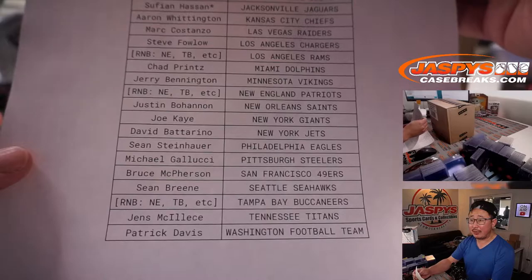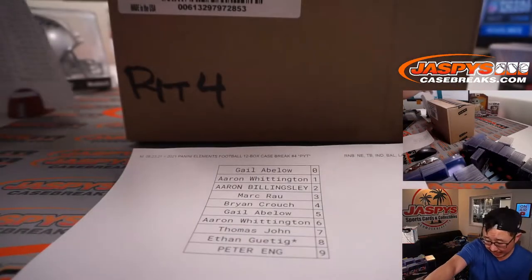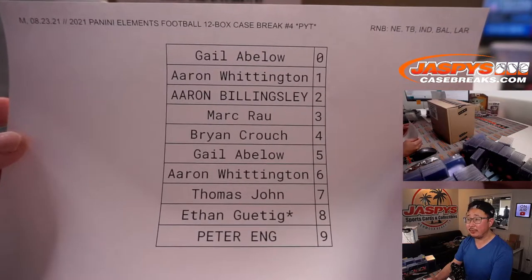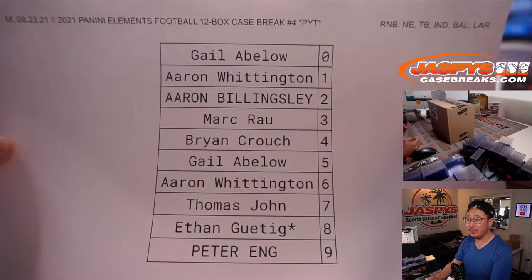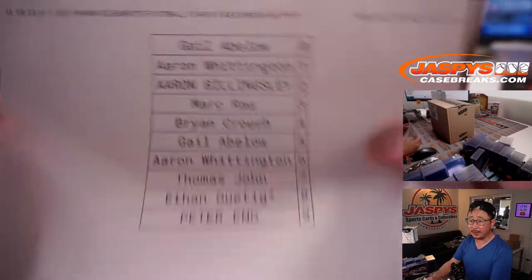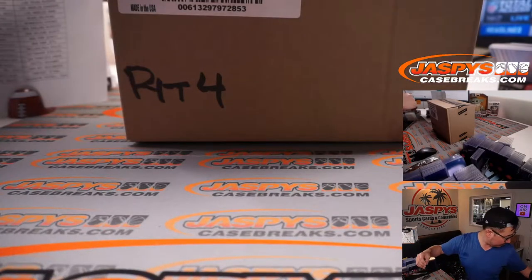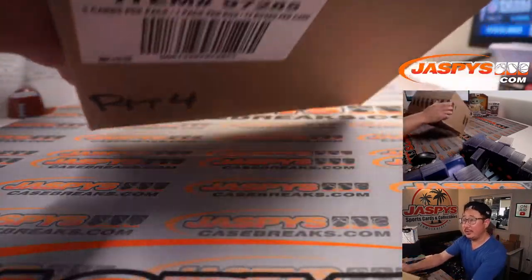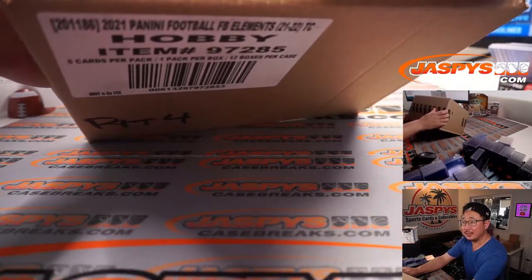Thanks to the people who bought their spots straight up, and thanks to the people who bought these number block spots. That randomizer we did in a different video if you're looking for the randomizing results, but that's the final printout there. I'll keep that next to me here. There's figure team 4, and there's Elements.